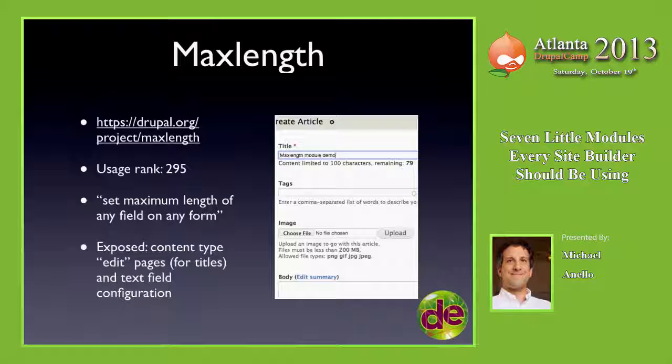Again, ridiculously easy, super stable. If there's any type of text limiting that you need on your site, this is a great module because it gives authors feedback. It's like biofeedback for authors.